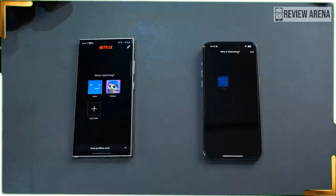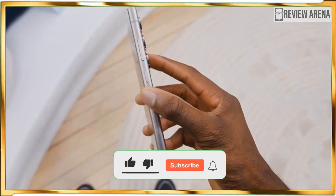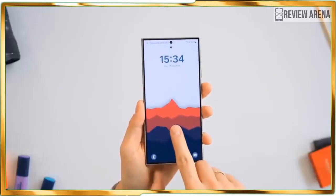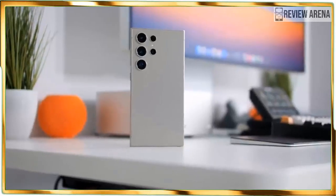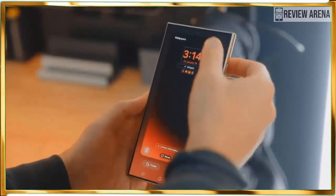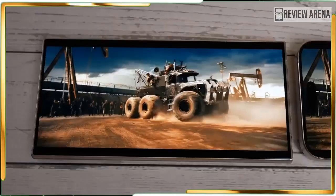Another change pertains to the end of an era for the series, its curved screen. I am on the fence about this change because the curved screen of past Ultras gave the phone this sleek looking aesthetic. Instead, the S24 Ultra adopts a flat display that hugs the edge of the titanium frame. Samsung's reasoning for this change pertains to the S Pen. The flatter panel makes it less likely for the stylus to fall over the edge.